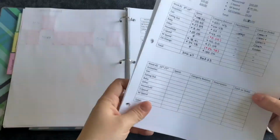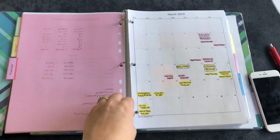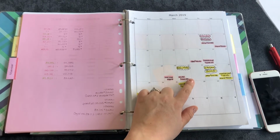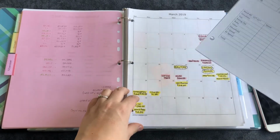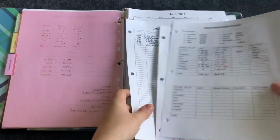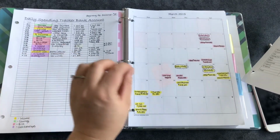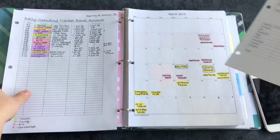Another way that we can check to see if I paid these bills is go back to the monthly calendar, where I scratched off all of the ones that I paid, and that way I can see if I'm on track or if I paid everything. And then you can also double check with this. You can see the pink, and you can see that I paid all of those. You can kind of double track.